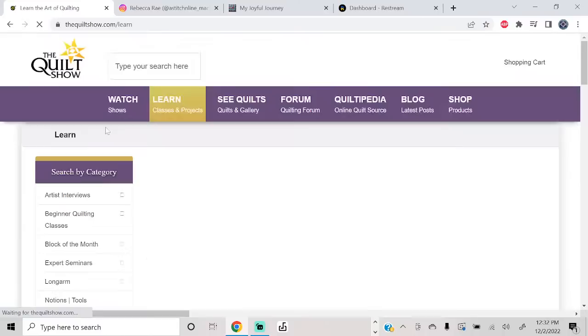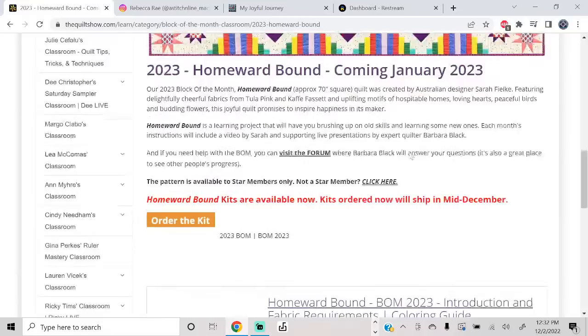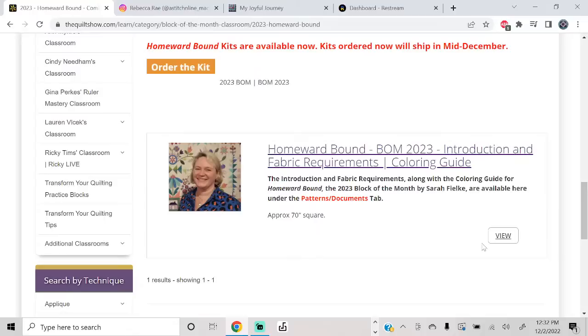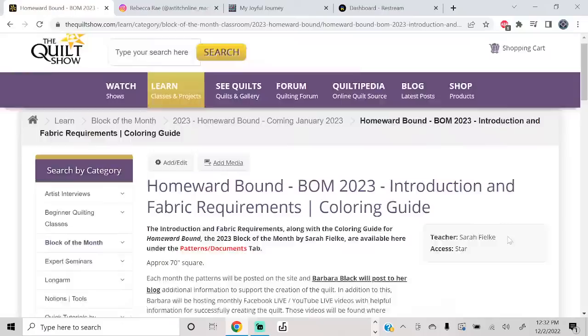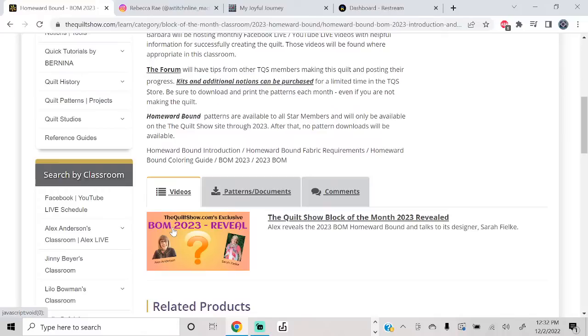You can also find it under Block of the Month. And here is the big picture of Sarah Filkey's wonderful quilt, Homeward Bound. When you come to this website, click on Homeward Bound 2023 Introduction and Fabric Requirements with a coloring guide. Click on View. Whenever we go to any of these pages for the block of the month, the first thing you come to is videos. The video that was done November 3rd with Alex revealing it is there. You can continue to see that all the time.